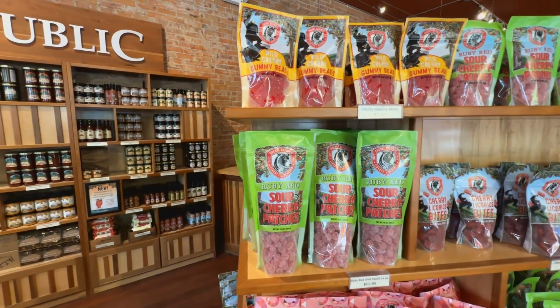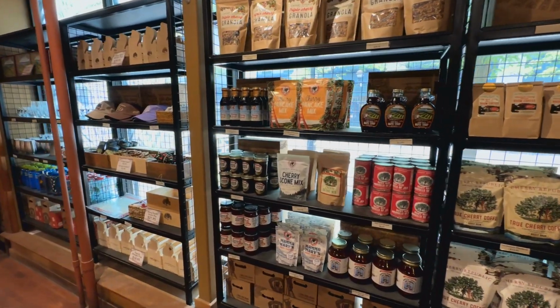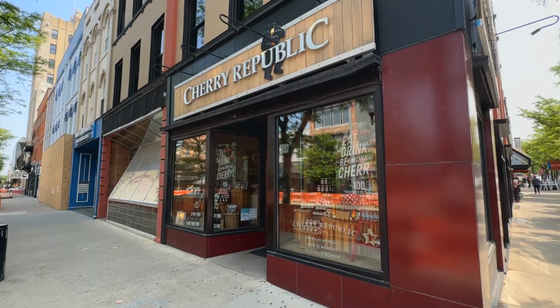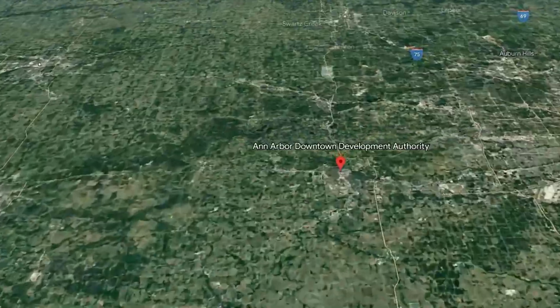Gosh, I remember these when I was a kid. We'd go to Traverse City. My grandma used to buy these all the time. She got them in our birthday gifts, Christmas gifts, and these Red Bear patches just reminded me so much of my childhood and the memories from Traverse City. So just being here in Cherry Republic, it's always a good time, good memories up north and right here in Ann Arbor. We're downtown, right in the epicenter of downtown Ann Arbor, around Liberty and Main.